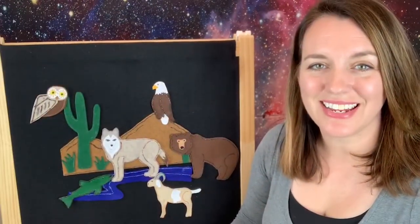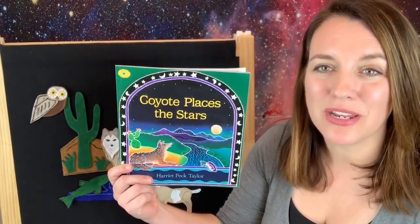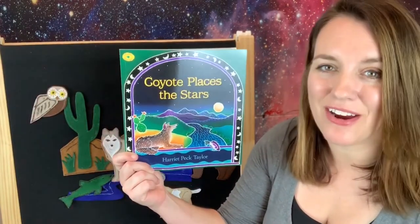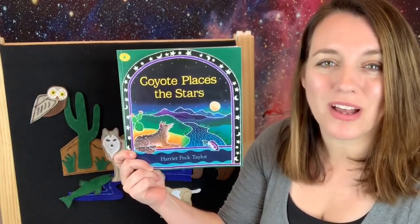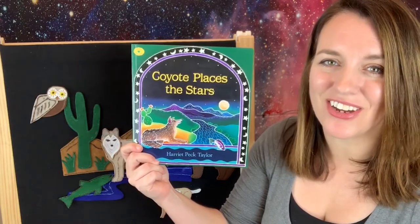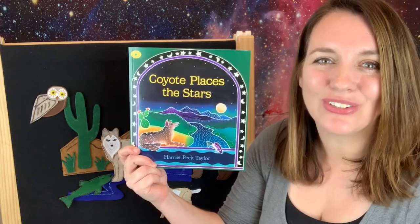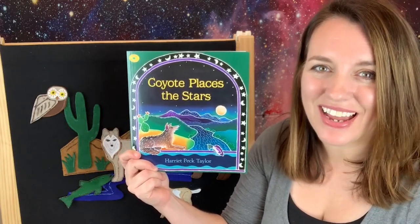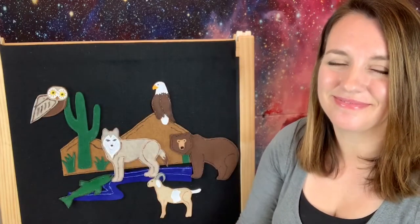Our story today is adapted to the felt board from the picture book, Coyote Places the Stars by Harriet Peck Taylor. This story is based on an old Wasco Indian legend about how Coyote placed the stars in the sky to look like his friends. I think you'll love this story as we continue to have our outer space adventure.